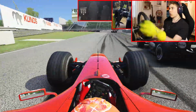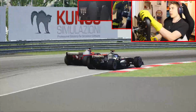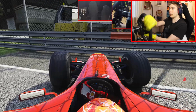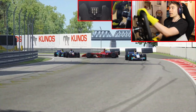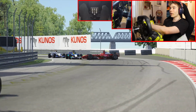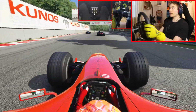Nearly lose the car right there on the inside, braking. Let's go, we get him. He nudges me from the back. I cannot believe this. We have to find reverse. What did he do? No! What did that car do?